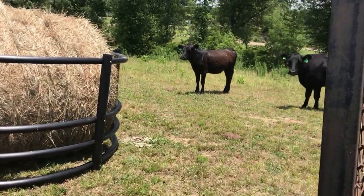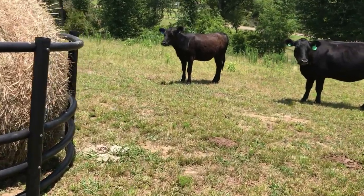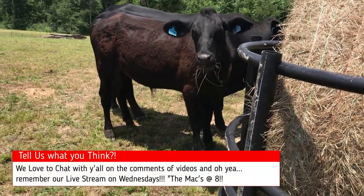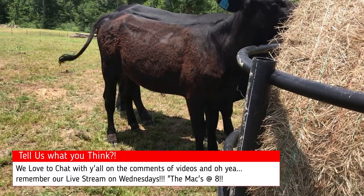That's Ginger right there, yeah, because she's got that. That's Ginger. And that's Holly. Those big ears, kind of their lower set, got a higher crown. I can't tell them apart.